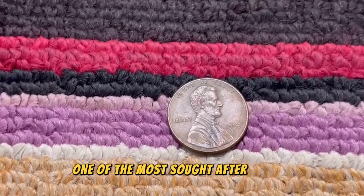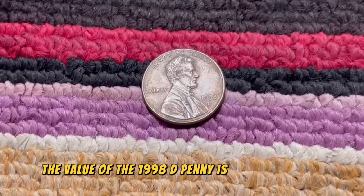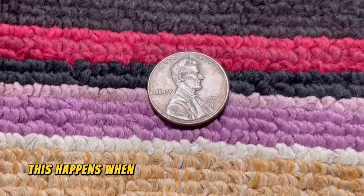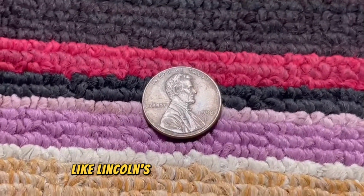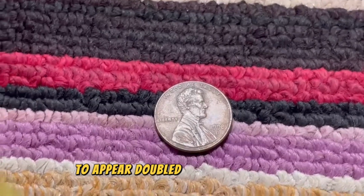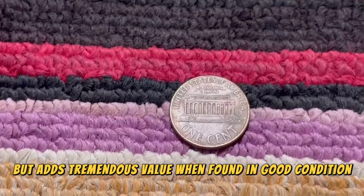One of the most sought-after errors that could dramatically increase the value of the 1998 D penny is called doubling. This happens when a coin is struck twice by accident, causing parts of the design, like Lincoln's profile or the lettering, to appear doubled. This can be subtle but adds tremendous value when found in good condition.